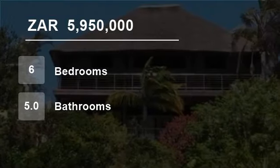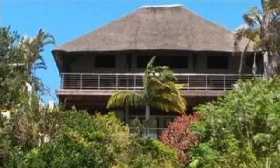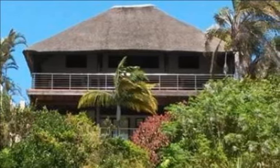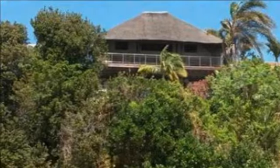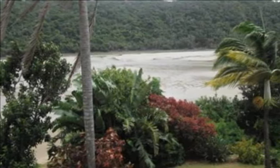Welcome to this six-bedroom house for sale in Gonubie, East London, South Africa for R5,950,000. Charles Everitt International Property Group East London presents this magnificent home, which is situated just a few meters from the Gonubie River with its own private river access.